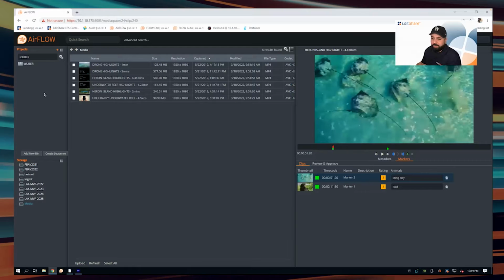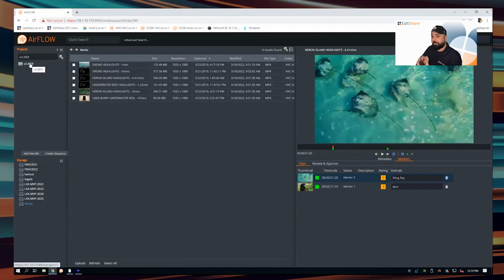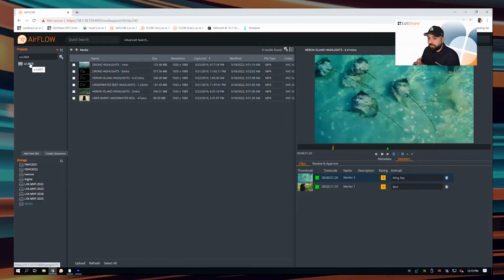You can see we have a Flow project here on the left-hand side. And that allows us to create a project that is unique to Flow that can be pulled into various other NLE applications, such as Premiere, such as Resolve, such as Media Composer. But today we're working with Premiere here.